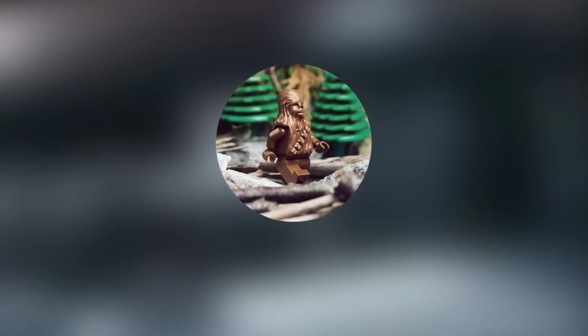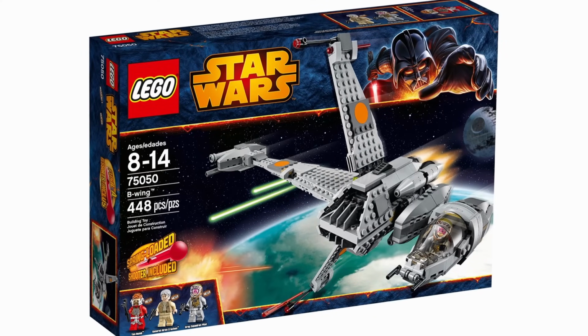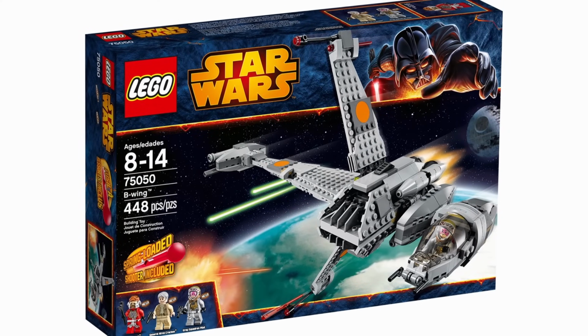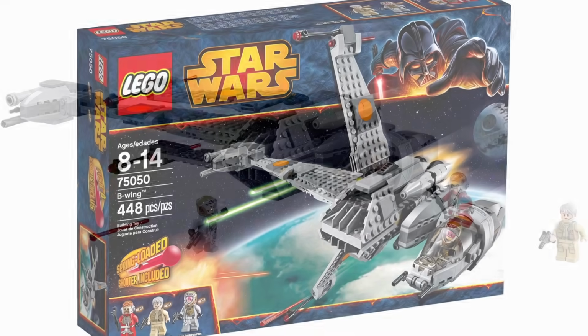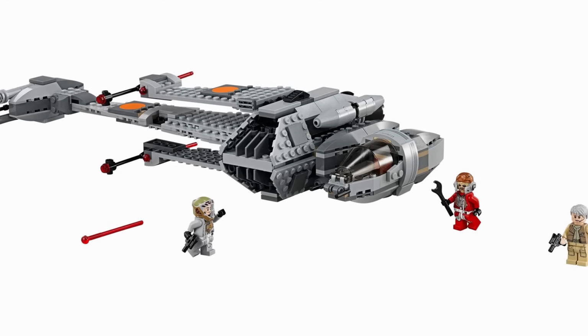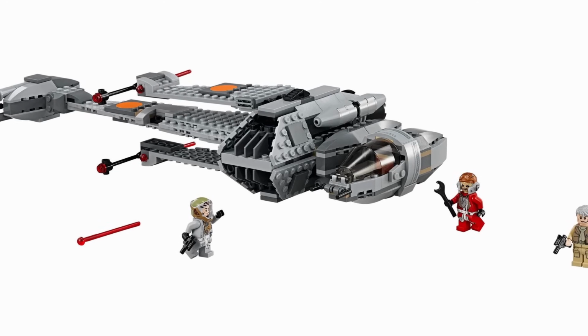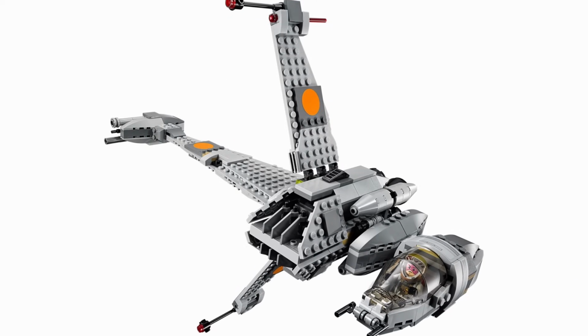And now moving on to the official top 10, at the number 10 spot I have 75050 B-Wing. This set was released on June 1st in the golden year of LEGO Star Wars, being 2014, and then later retired in December of 2015. It had 448 pieces and an original retail price of $50 US. However, if you want this set new sealed in the box today, it is now going for around $180 to $200.